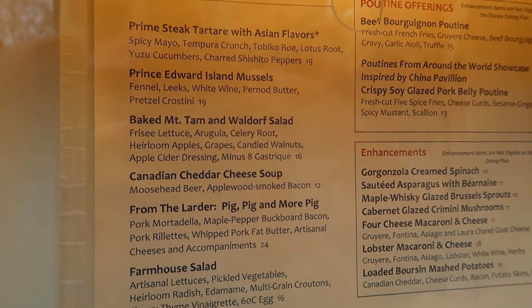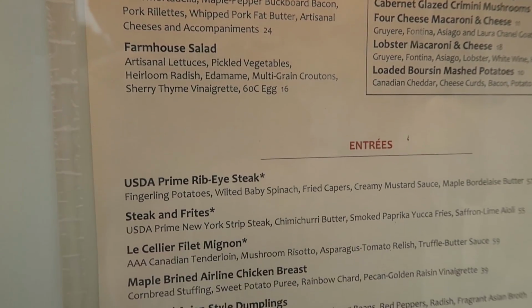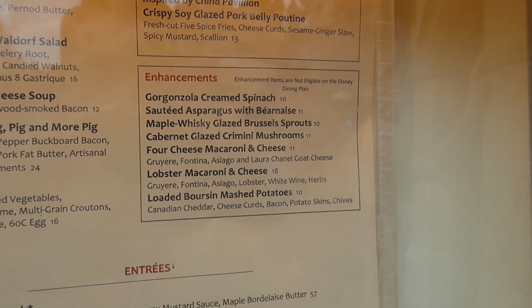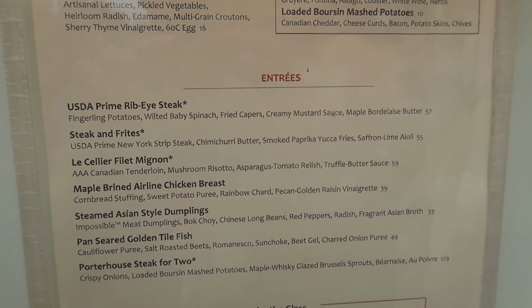Ooh. Pig, pig, and more pig. I love that. Poutine. Oh man, this sounds really good. I'm kind of like jonesing to come here and try this.